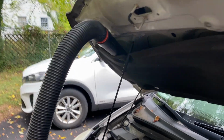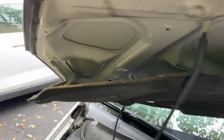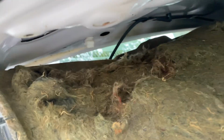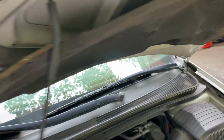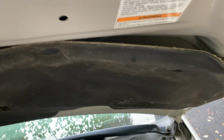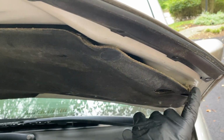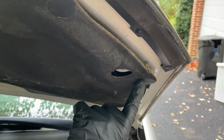All right, so I cleaned out this one over here. I had to actually pull those tabs off, and that's where one nest was. And I thought, you know what, since I'm doing all this, I might want to check under this side too. So I had to pull out this one here and pull out that tab there.